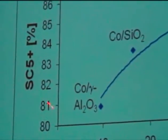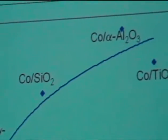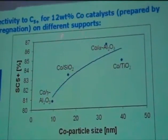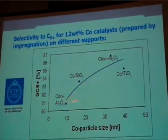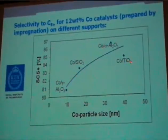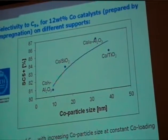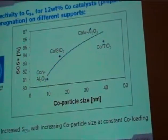I start to show you some earlier results from NTNU in Trondheim. I show you the selectivity to C5+ versus the cobalt particle size. And this is for 4 different support materials. The loading is 12%, and it's prepared by conventional incipient wetness impregnation. The different supports are gamma alumina, silica, alpha alumina, and titania. You can see the trend here. You see an increased selectivity with increased particle size.